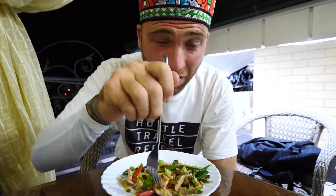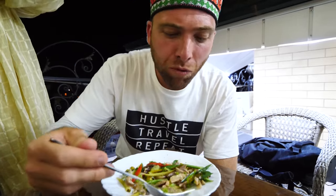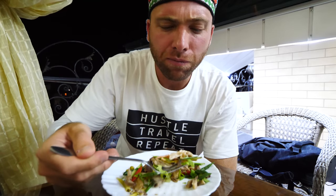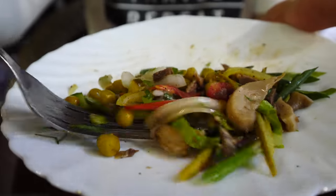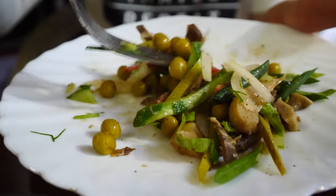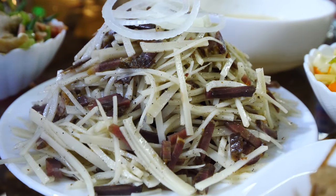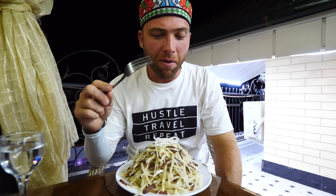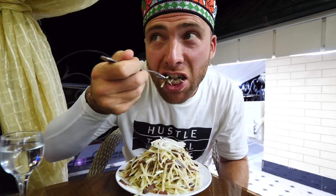Next up, the one with the beef and the sausage and tomatoes. Oh, wow. This is too good, guys. This is too good. Such a delicious combination. So next up, I got norin, which is basically horse meat with wheat pasta. Yeah, it's almost like pasta.